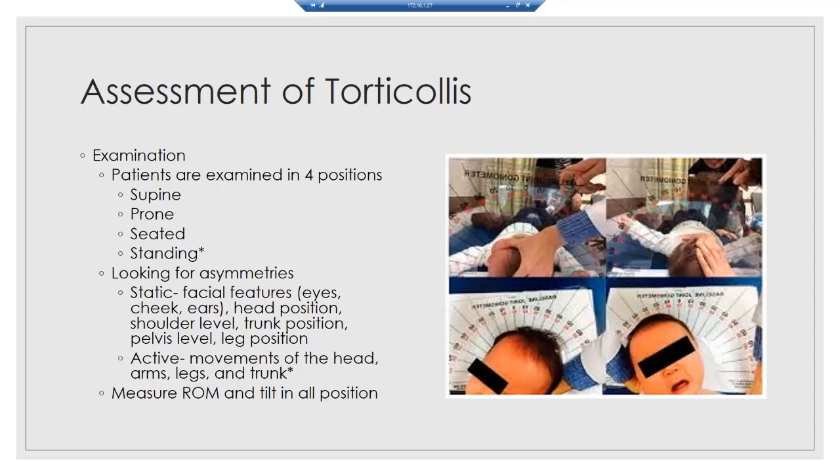You're also looking for asymmetries. So you can look for static asymmetries, which include facial features, looking at the eyes, cheek, and ears to see if they're even, head position. That's mainly looking at their preferred head position in all of these resting postures, shoulder level, trunk position, pelvis level, and leg position. And some of the active asymmetries that we might see are movements of the head, arms, legs, and trunk.